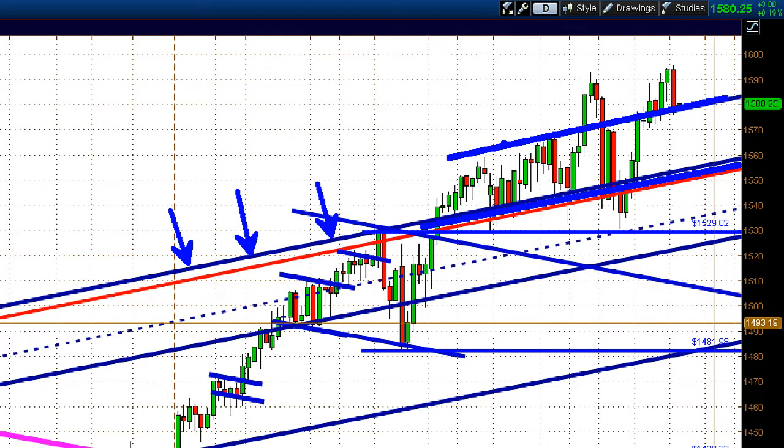You can see how we were consolidating in this little range. We broke above it, trapped some longs, and faded back down. We got back to that key trend line, popped above it right here, and now we sold off right on top of it. So if we break that key trend line, we're going to be looking for a retracement back down towards this 1555 area, 1560 area in the coming trading days or the coming week or so.